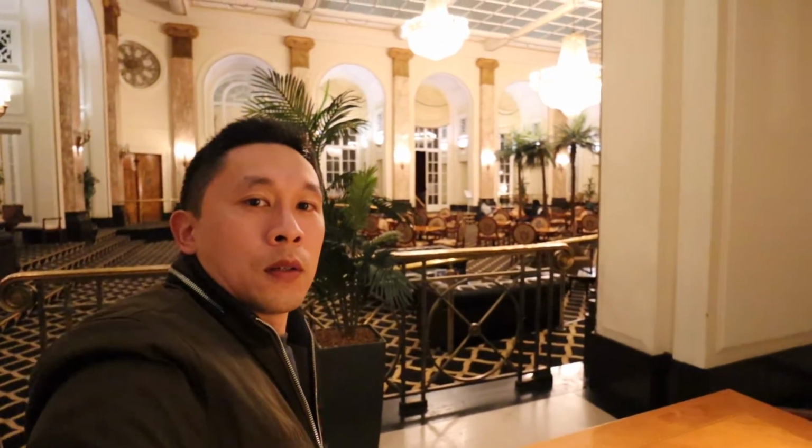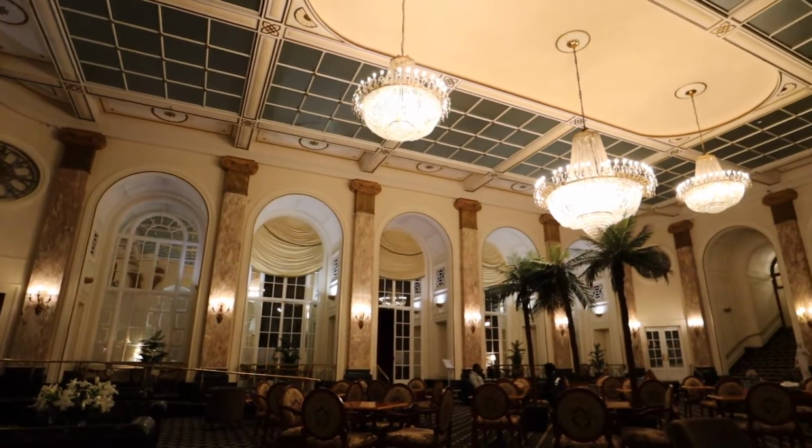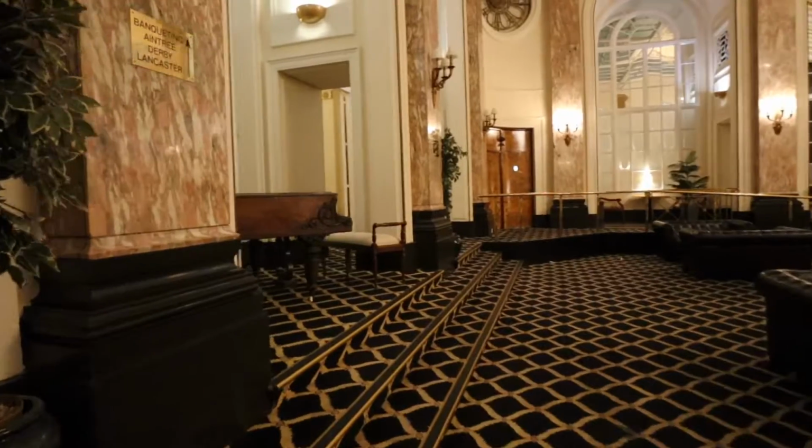Right, I've decided to come back to the hotel and I'm in, I think this is the lobby area. Check this out. It looks really, really fancy in this room. Got really high ceilings, 3 massive chandeliers, some palm trees in the middle, and it kind of almost looks Egyptian inspired by the decorations. Let's go explore the hotel a bit and see what this place is like.